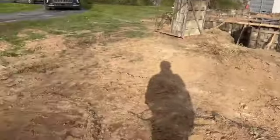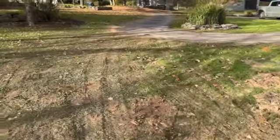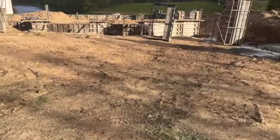So I'm going to have to grade this whole thing out here, which we kind of knew, right? There's paving over there coming in, and that paving will have to get graded out. So this is a big level area to get in and out of the garage.